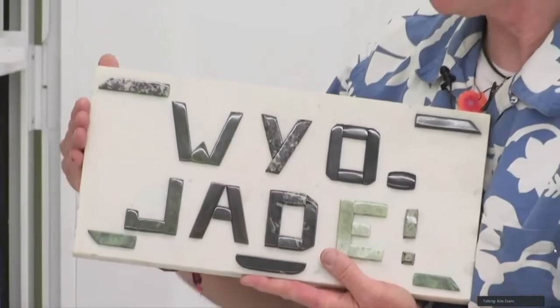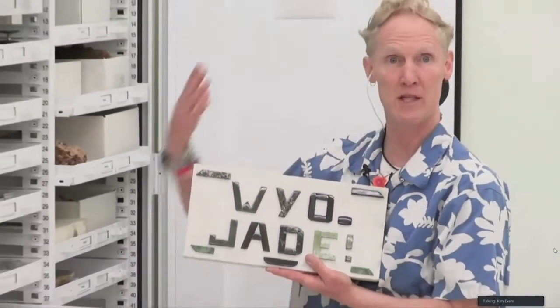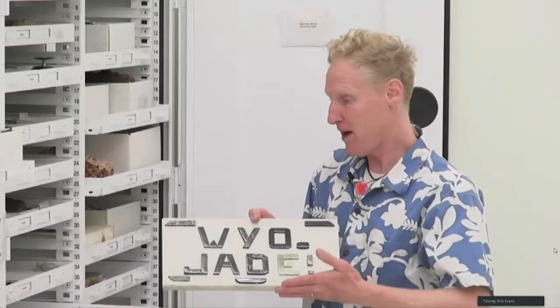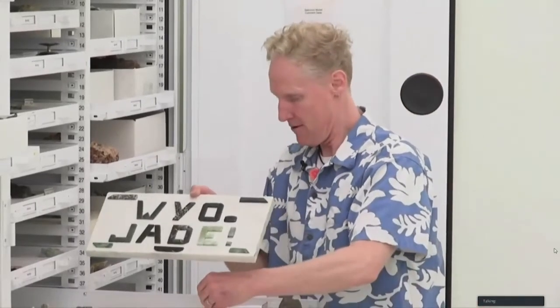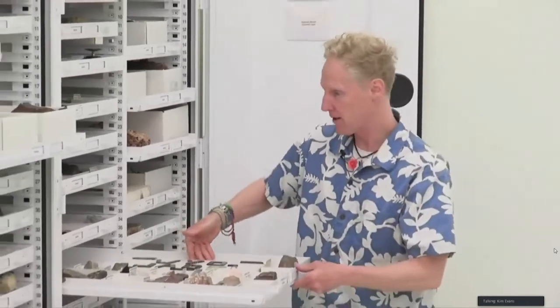This historic sign is also laid down on a piece of Yule marble, which is the state rock of Colorado. And so we have this piece in our collection as a representative example of a sign from back in the day. This has been in here for almost 50 years. And so this is an example of the historic elements in our collection.